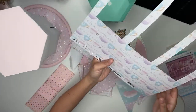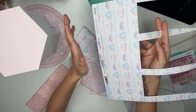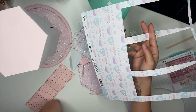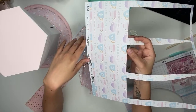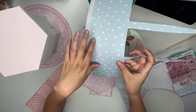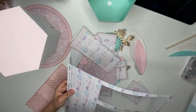Okay, so the two papers that I'm using, this one is called Always in Wonderland. And it has like the teacups. So as soon as I saw this paper, I knew I had to do a Mad Hatter theme for Alice in Wonderland. I've done a teacup ride before in the past, so I totally had to do a Mad Hatter theme using this paper. The other side is polka dot. It is a little light blue polka dot, white and pink. So that's the paper that I'm using to mat.